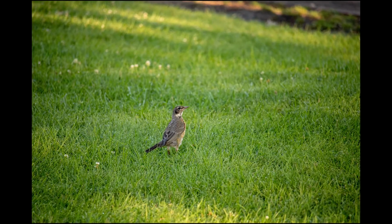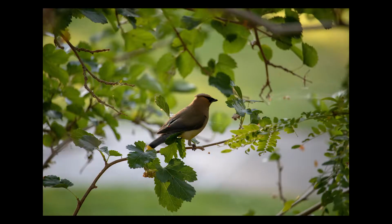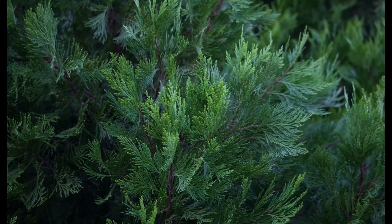So I went over to the park, and first I saw some little birds. I don't know what they are. They got kind of goldish brown feathers. Anyways, I saw these little birds, so I said, I'll get out and see if I can take some pictures of them. And I was walking around, and I noticed that on the hedges there were spider webs. A few of them, but it wasn't that many.